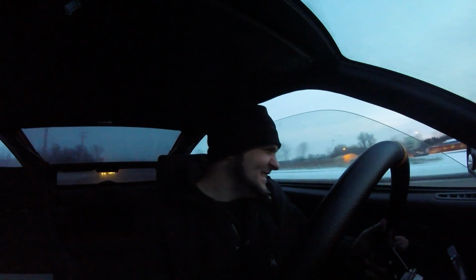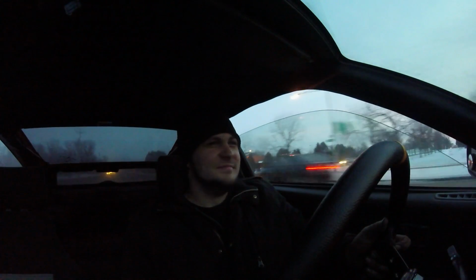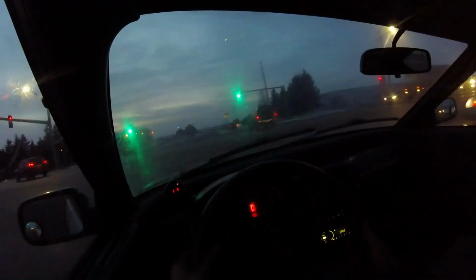Yeah, baby. This thing is butter. Butter smooth. I'm not even wide open throttle shifting, but I'm sure you can tell how much faster the shifting is.